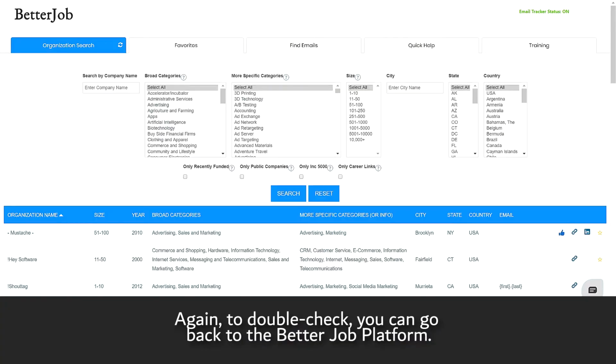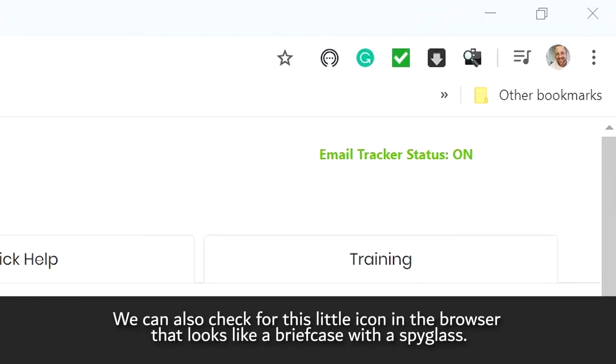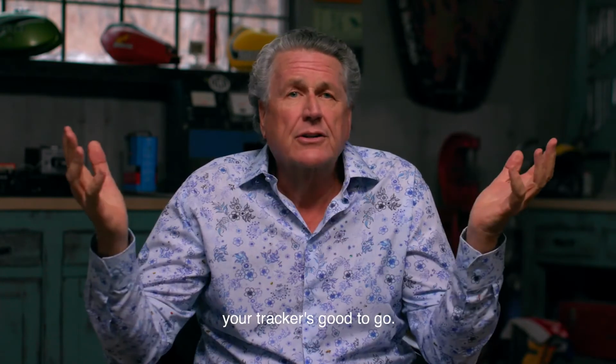Again, to double check, you can go back to the BetterJob platform. Now, it says in the top right, email tracker status on. That's what you want to see. We can also check for this little icon in the browser that looks like a briefcase with a spyglass. It's on your screen right now. Another indication that the tracker is installed correctly. To be clear, there's nothing else you need to do right now. Your tracker is good to go.